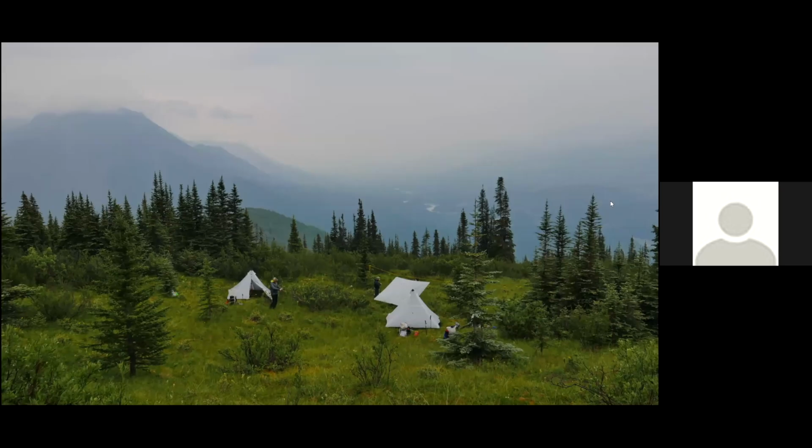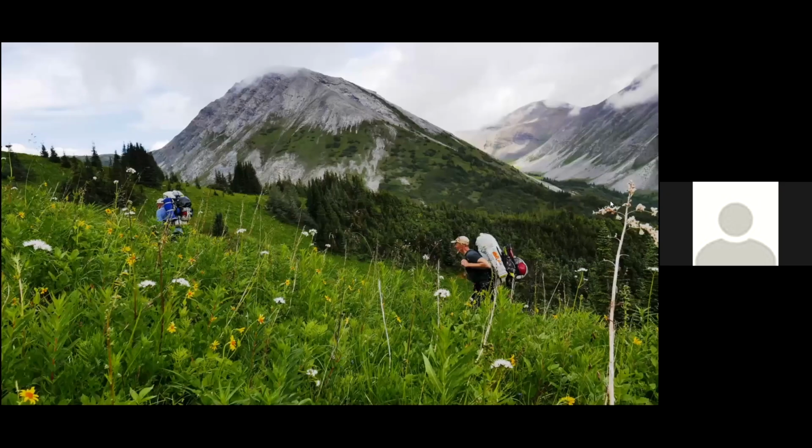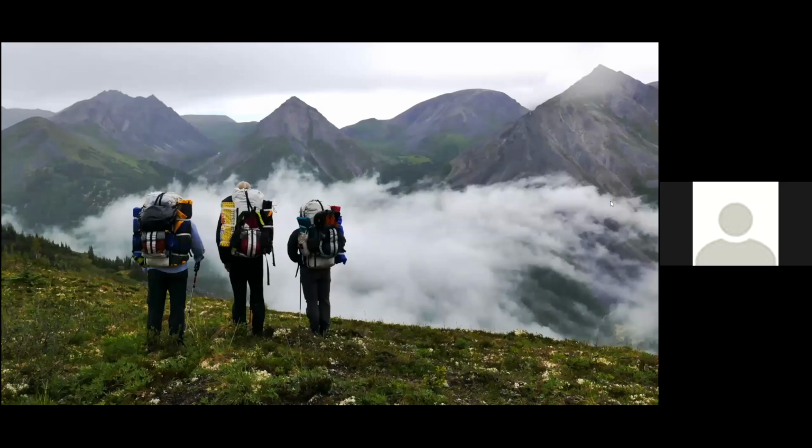So this is our first camp after leaving the South Nahanni. You can see the South Nahanni in the background. And we're on our way to an unnamed river. We moved pretty slow from there. We still have really heavy packs. We're working our way up this ridge and just beautiful country, as you can see. This is just a gratuitous shot. There was no real reason for this other than it's a nice photo.